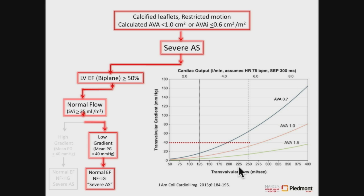Normally, the flow across the aortic valve is about 250 mils per minute. So if you look at this, this is normal flow, and if you look at a 40-millimeter gradient, the intersection of these two occurs at an aortic valve area of about 0.75. At an aortic valve area of 1, which is our current cutoff, you can see that that is still not at the point. It doesn't intersect it until we get up here to normal flow.